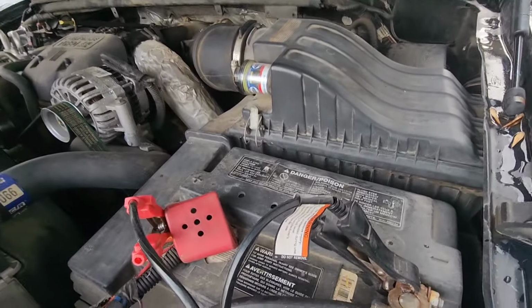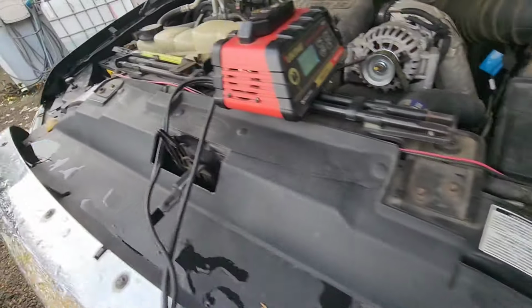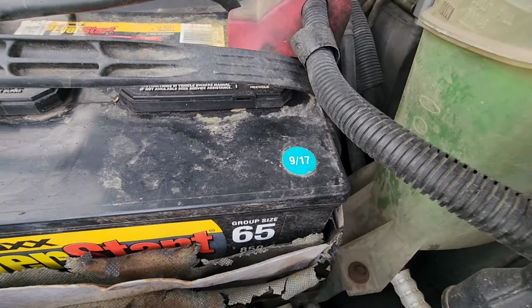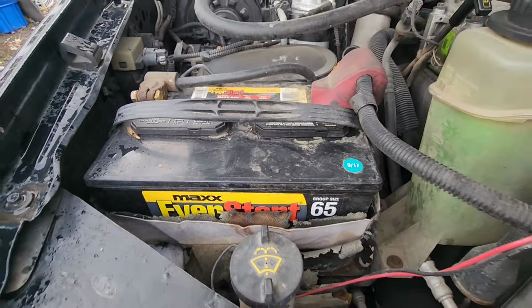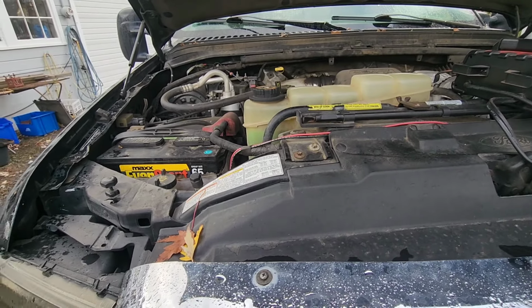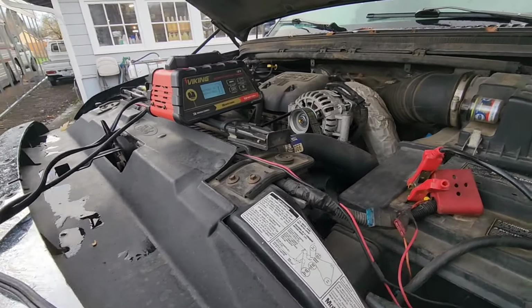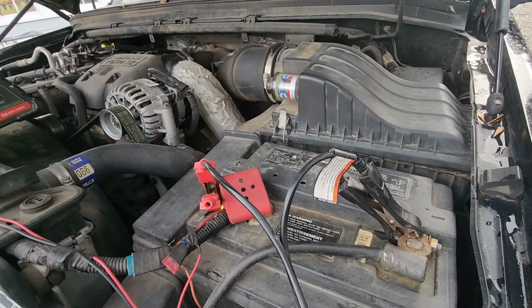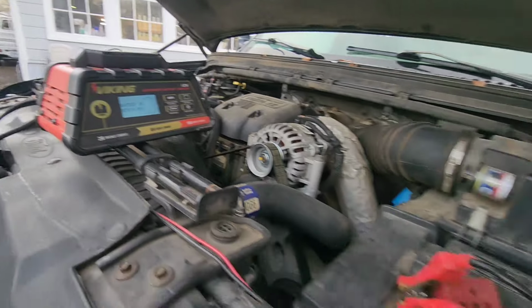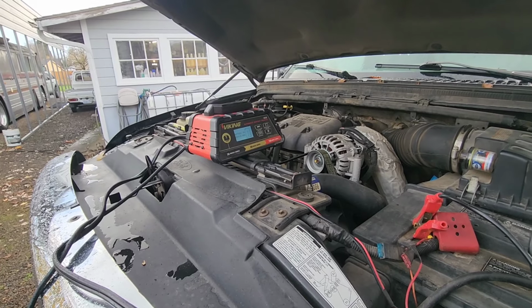Anyway, so this has two group 65 batteries. Again, they're 9 of 2017. So 7 years and 2 months old. And they're, well, they're not good. They need to be replaced. I had this serviced the other day, and they said your batteries need to be replaced. And I get that. They go dead after it sits for a month. But we're just going to make them last through the winter. And I'm going to keep going in this repair mode until it's happy with these batteries. So, yeah, just an experiment. All right, see you tomorrow.